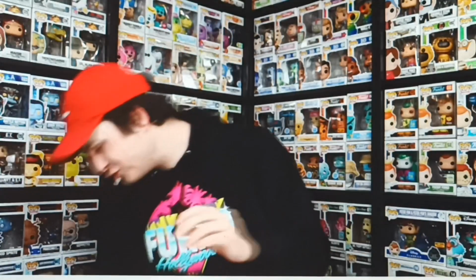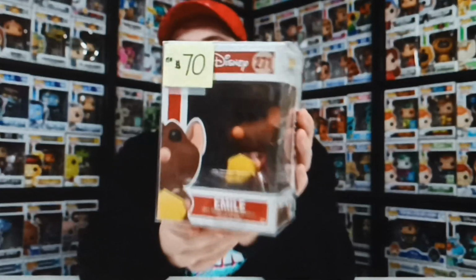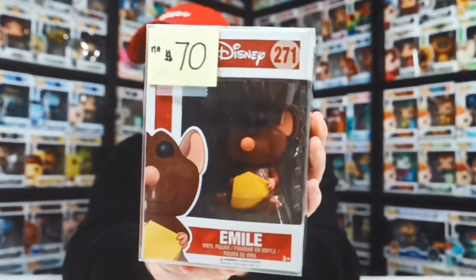Now, before we open up these, I do want to say it would be nice to have another chase in the collection. One that I've really been wanting, and they've actually had it there for a little while, so I'm glad I did get it. It is this one, the Disney's Remy from Ratatouille. I just love this thing.